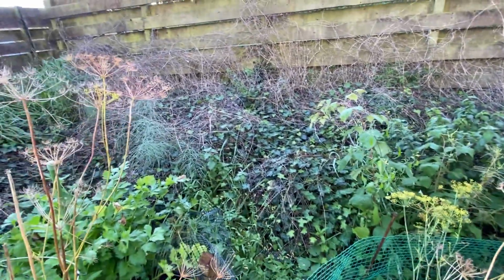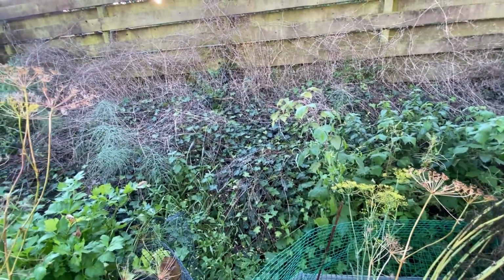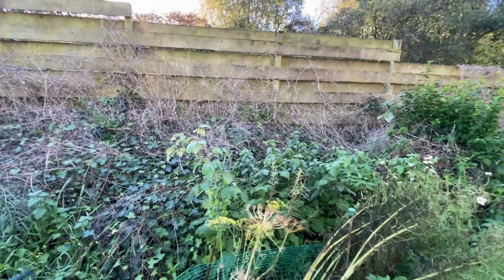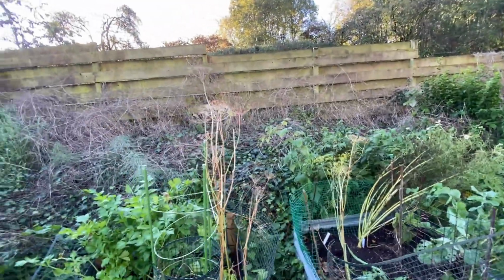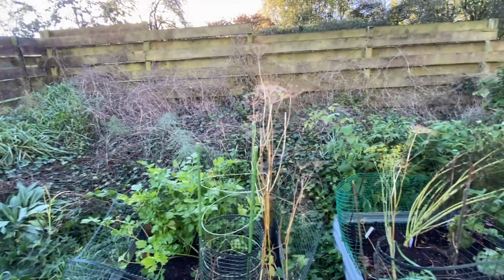Back here is just a nightmare. It always has been. There's loads and loads of ivy there. And then cleavers, or sticky willy as we call it, was covering that. That's what all the dried stuff is. It was covering that all the way through the summer. So one of my big tasks, if I can do it myself, I will. I might have to get someone in to help, is to get all of this cleared. And it's a big task because you know what ivy's like, and there's loads of ivy.